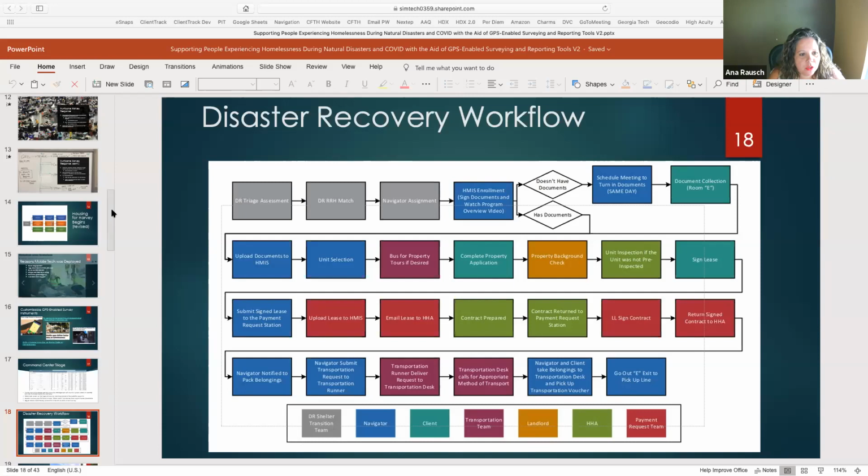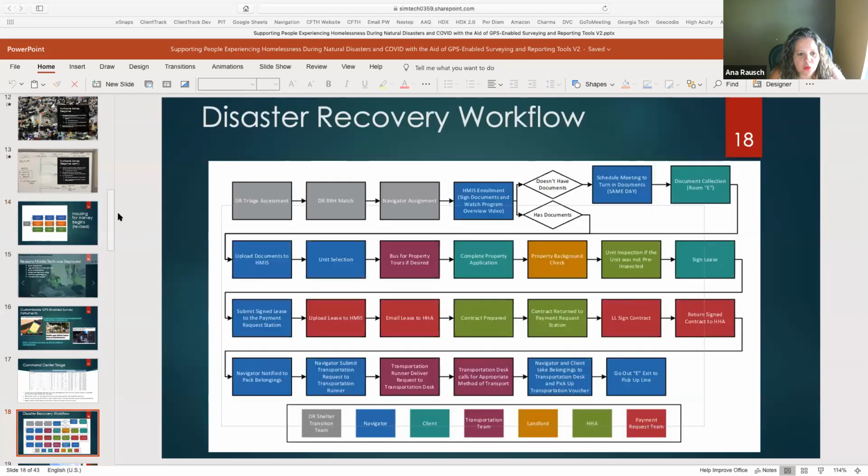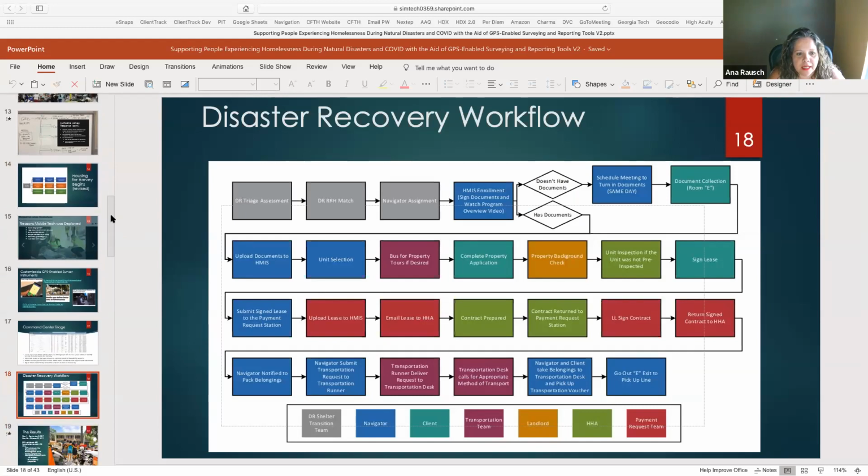Sorry. There you go. So as I mentioned, when we were doing this piece, we really needed to figure out who was in the shelter and what category they were going to fall under. That's where the mobile app was so valuable. Once we figured out who those individuals actually were, in the sense of what type of service they were going to need, we quickly rolled out this disaster recovery workflow. Each of these color boxes is a piece of something that someone was doing. The gray was us there at the navigation, or what we call the disaster recovery shelter, and really most of this happened there, except for obviously the landlord negotiation and the transportation.